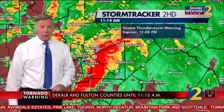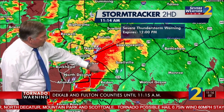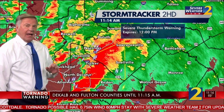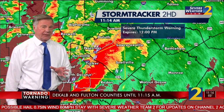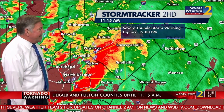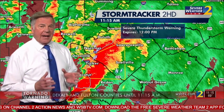And this severe thunderstorm warning now continues until noontime today. I want you to notice here what we have is a gradient near Redan, in the eastern part of DeKalb County. That is some strong wind. So that's 50, 60 mile per hour straight line wind getting ready to move into the southern part of Gwinnett County. I really want you to take cover because these things can and will spin up a tornado at a moment's notice.